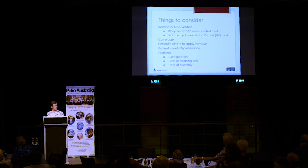So I put this second, but I should have put it first because it is the most prime thing, is comfort and preference. Some people have a little bit of claustrophobia, and covering their nose and mouth with the mask can mean that they can't wear it at all. So in that case, you may use a nasal mask or a nasal pillow system with a chin strap to keep the mouth closed if they're not able to keep their mouth closed themselves.